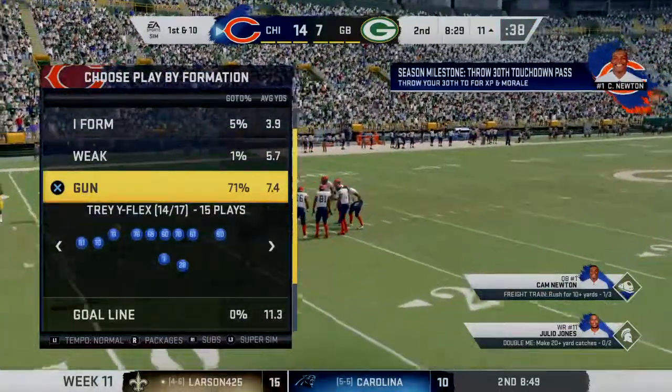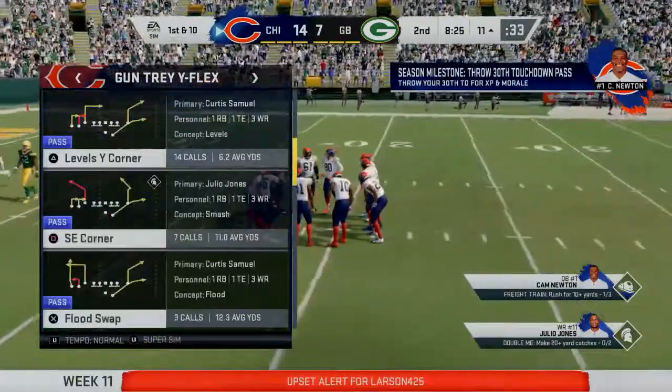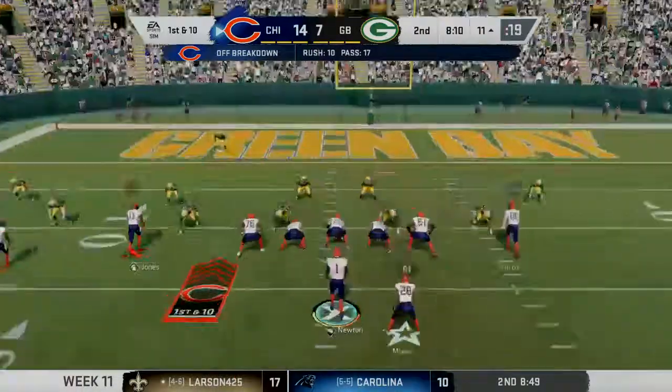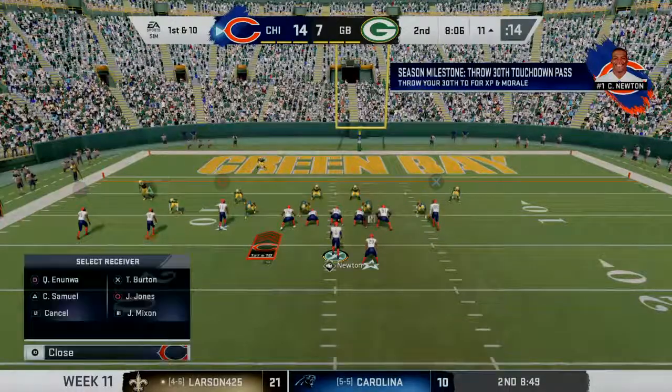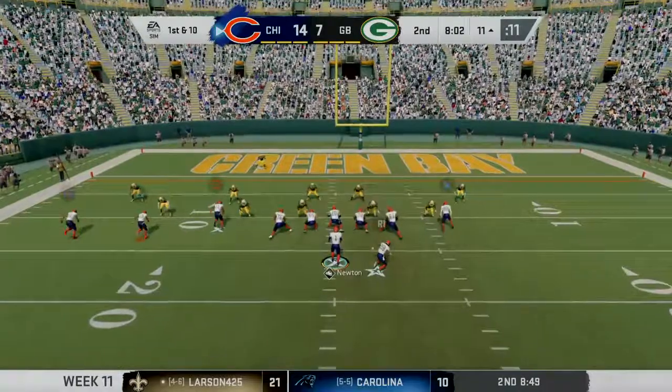A solid drive here has this offense in really good position. Can they finish the drive off? Let's find out. It's 1st and 10 inside the red zone. 51. Watch the slack. Gun. 51 to Mike. I got him.